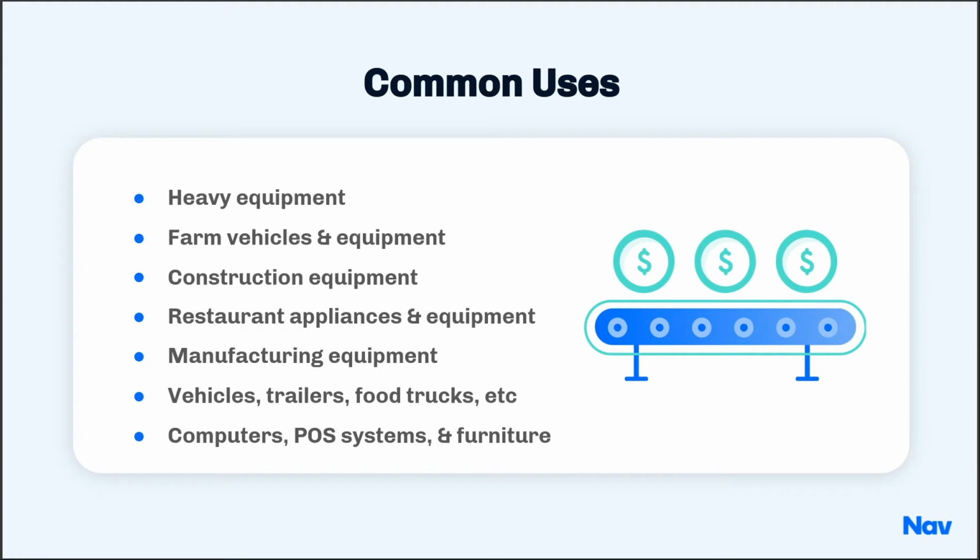So common things that are considered equipment: obviously heavy equipment, farm vehicles and equipment, construction equipment. These are all things that have been traditionally associated with equipment. Manufacturing equipment is also associated as equipment, as are restaurant appliances and equipment, the tables in your restaurant, the chairs in your restaurant. All of those things could be considered equipment. Vehicles, trailers, food trucks, etc., computers, and the point of sale system that you have in your business to manage sales, that could be considered equipment, as well as, like I mentioned before, furniture.